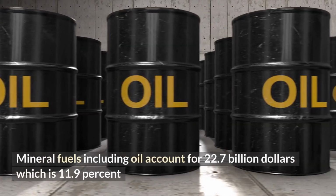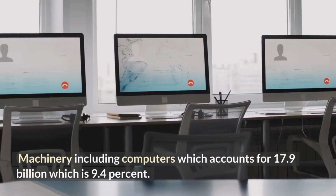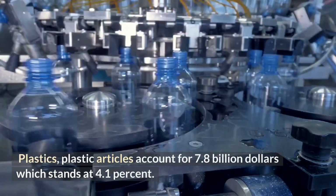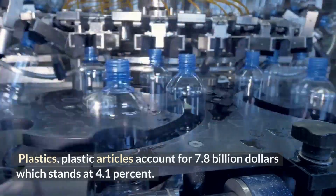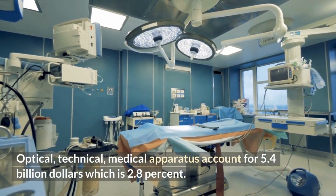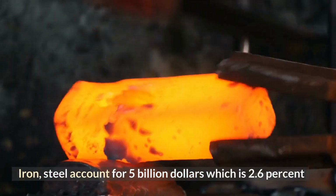Mineral fuels including oil account for $22.7 billion, which is 11.9%. Machinery including computers accounts for $17.9 billion, which is 9.4%. Plastic articles account for $7.8 billion, which stands at 4.1%. Optical, technical, medical apparatus account for $5.4 billion, which is 2.8%. Iron, steel account for $5 billion, which is 2.6%.